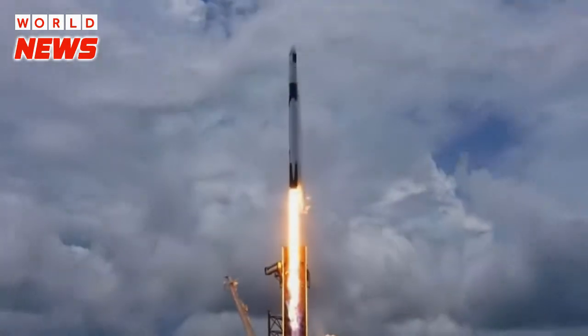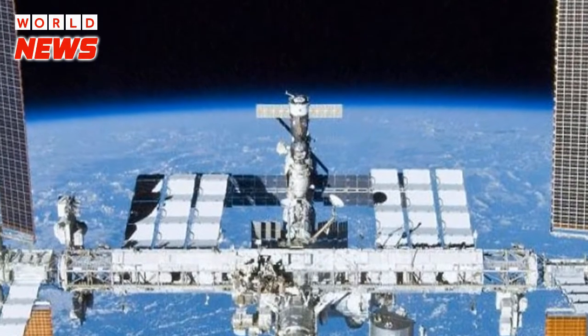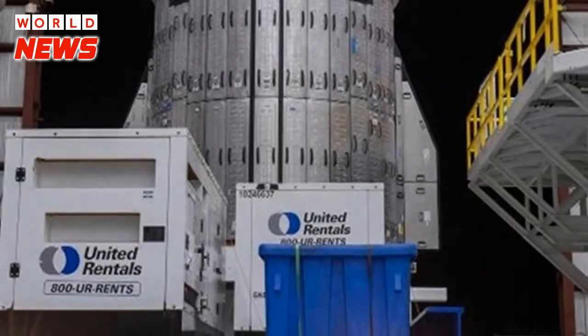New generation of Dragon. The gumdrop-shaped capsule is the second upgraded Dragon cargo craft to launch to the station after SpaceX retired its previous iteration of Cargo Dragon in 2020. Designed to hold about 20% more cargo, the current model is nearly identical to its crew-toting counterpart and is bigger on the inside than its predecessor.